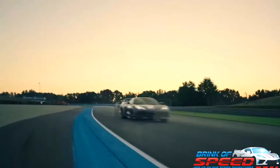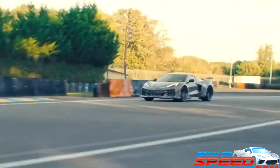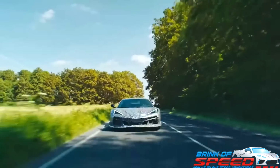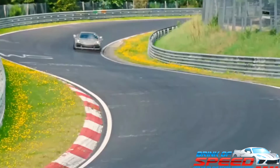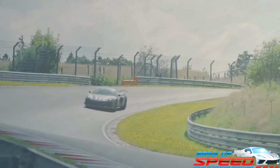So what that tells me, along with the other questions that Austin asked him, is that this Z06 truly is 100% track capable and ready to go right off the showroom floor. And that to me is super exciting. So I just wanted to go over that real quick and briefly with you guys. I hope that gets you as excited as it does me.